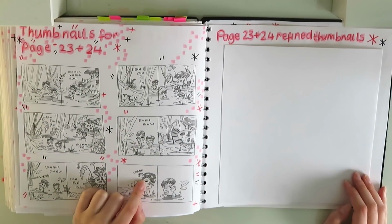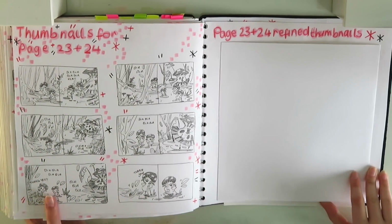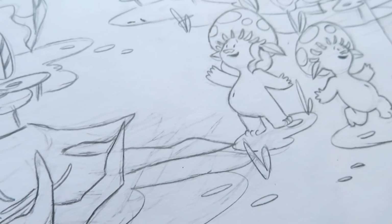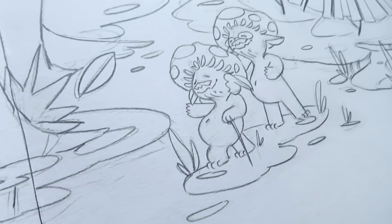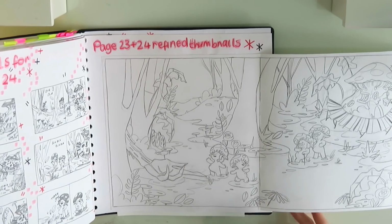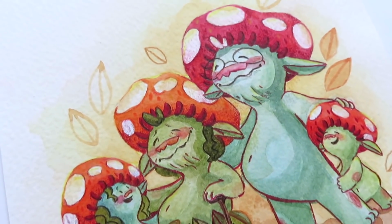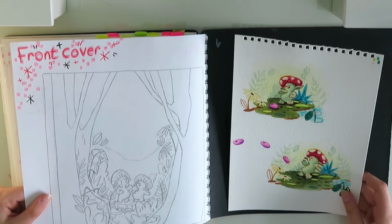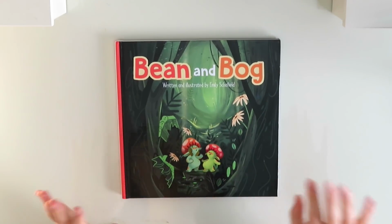I would do thumbnails before drawing the page to figure out the best composition. I would then pick the best thumbnail and draw that neat to create the line work for the piece, which I would then either scan in and draw in Photoshop or trace onto watercolour paper and paint it there. And here's my final piece that I made from all of that.